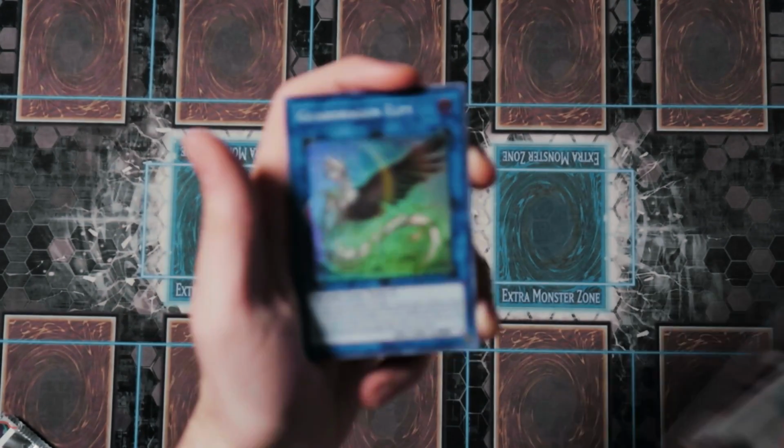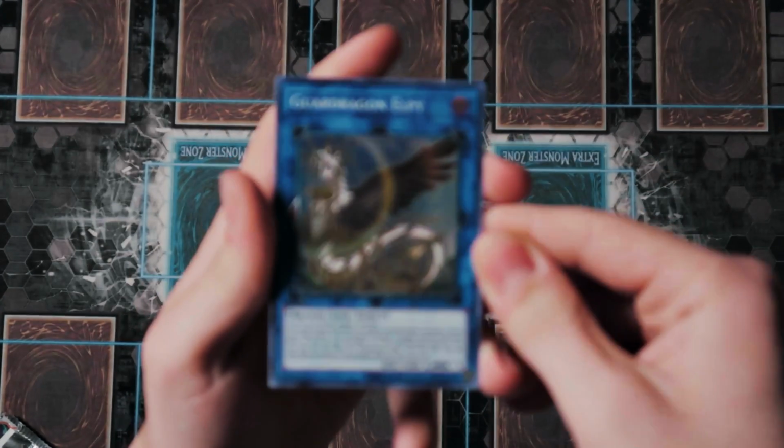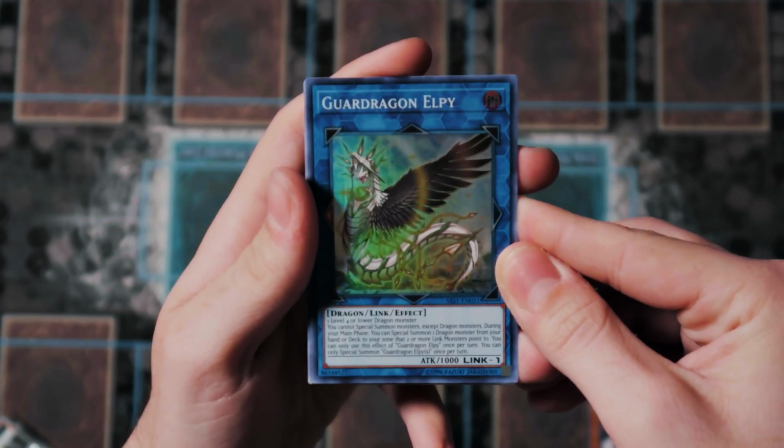Oh my god, yes! Guard Dragon LP, oh, we finally got it! The hunt is over. Oh my god. It's been so long.